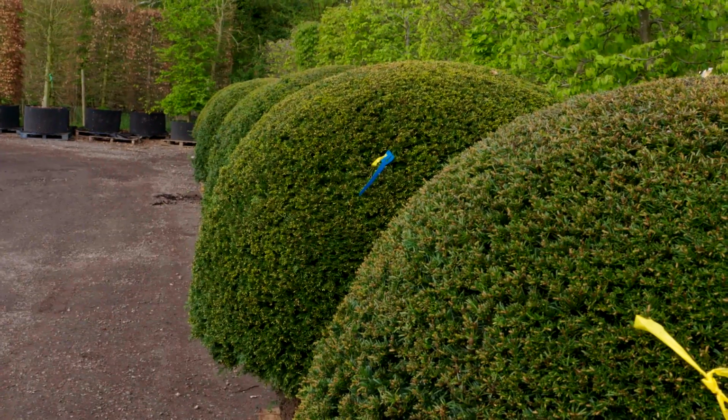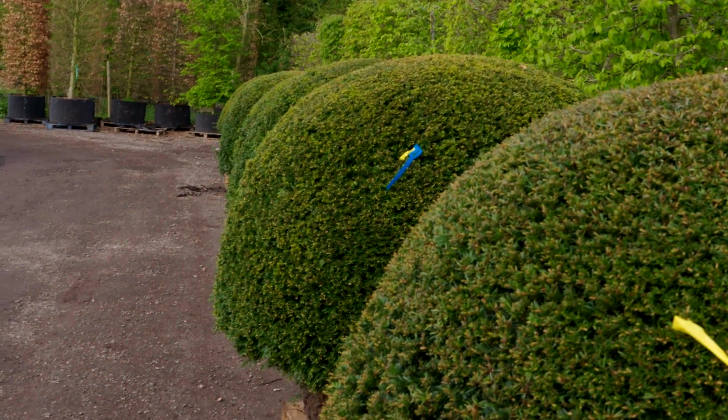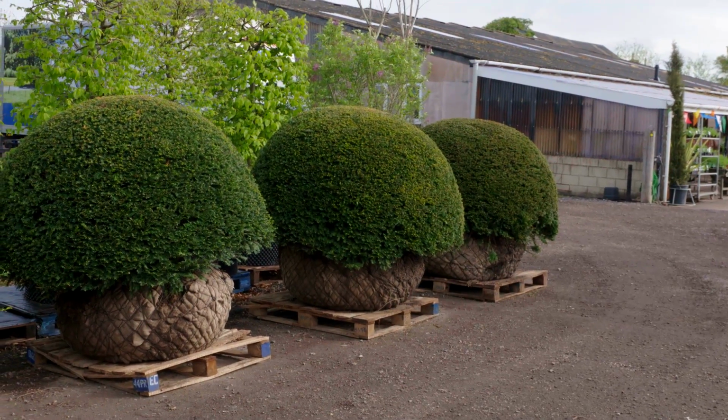The Taxus baccata domes, they're about 45 years old, brought over from Belgium and Holland, that area there. They arrived with us about 3 days ago and everyone just stopped in their tracks. They are seriously stunners.